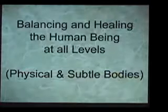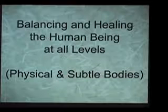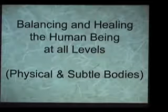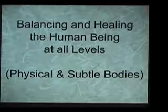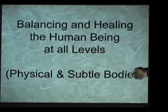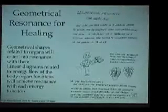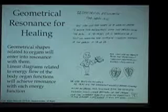Now, another important part of this work in level 3, in addition to all of the design knowledge that we impart, is working directly with the human being, balancing and healing the human being at all levels, physical and subtle bodies. Let me tell you just a little bit about it. It's a very deep and profound aspect of the work. We can use geometrical resonance for healing.